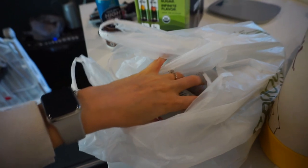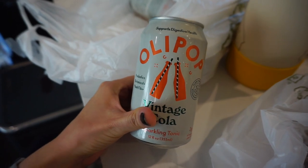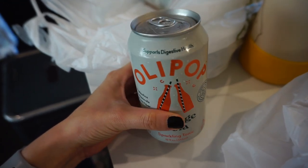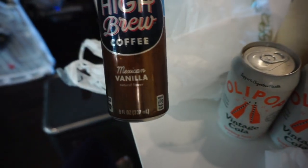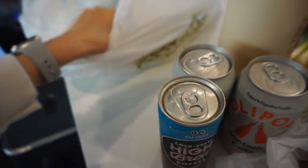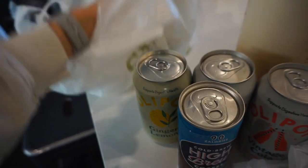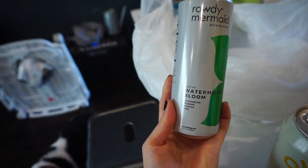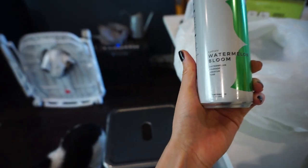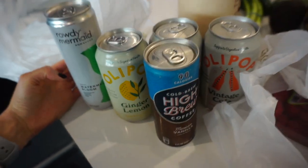Then I got a bunch of beverages. I was going to look for some kombucha that I saw all over Instagram, but I got the Olipops, which I'm not really a beverage sort of person, but this one has fiber. It's supposed to help with digestion, and this is in Vintage Coke. Got two of those. Got another High Brew coffee for Scott in Mexican vanilla, and a ginger lemon Olipop. And then this one just looked really cool, the Rowdy Mermaid kombucha in the flavor Watermelon Bloom. It sounds pretty cool. So, little beverage haul.